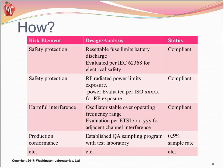So in this situation, I've got a couple of minor examples here, like for safety protection. I'm going to use a control measure, a resettable fuse in the battery discharge, to limit the current. The fuse stops the current from going excessive and causing fire, because the battery gets into a short circuit and delivers a lot of current since nothing stops it.